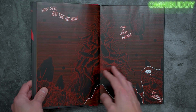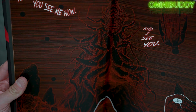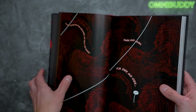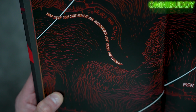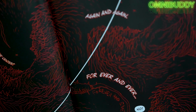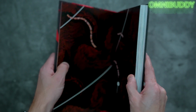And I gotta say, some of these double wide page spreads are just crazy and just dark and creepy. But we are going right into the smiling man thing and, let's see, that focusing. Yeah, you see how it all resonates out from the center. Forever and ever, again and again. No, so good. Amen. So creepy.